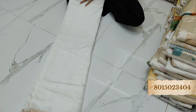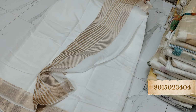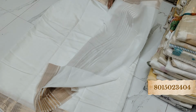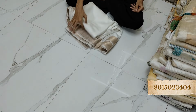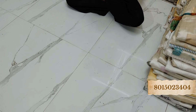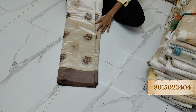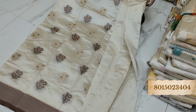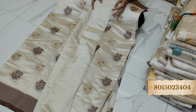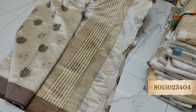This is muslin in pure white. This is the pallu and this is the blouse piece. There could be a blouse or not, it's not guaranteed in this one. Again, beautiful zari and thread work. Wow, sorry, this is a blouse piece, this is a pallu. Beautiful.